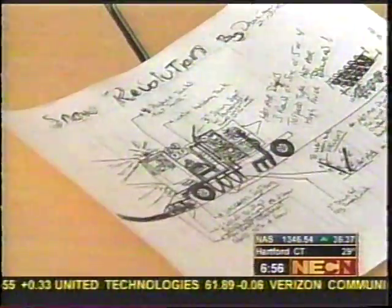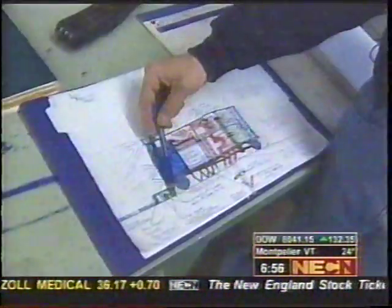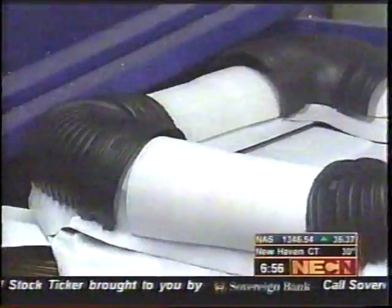Steve Goodkind believes the idea is a good one, but way too costly. And without salt, it would only offer a quick fix. We go out during a storm, we put salt down. It's not just melting the snow that's on the road, but it prevents further snow from accumulating. As of now, the SRU is just a sketch, unlike some of Renzello's other inventions.